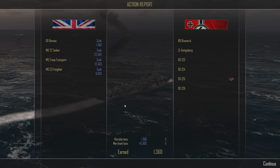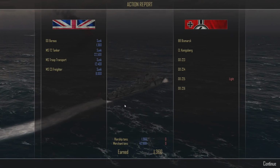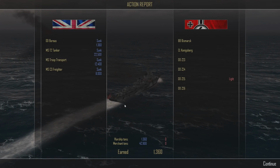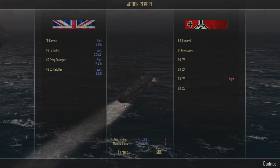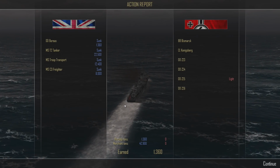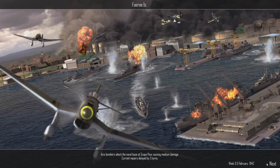So the group did well. Z-25 took a bit of a hit from the destroyer escort, but nothing too much. A little light damage. Nothing to write home about. But they managed to sink the destroyer and all convoy ships for 1360 warship tons and 42,900 merchant tons. Nice. Meanwhile, in the Faroe Islands, Axis bombers attacked the naval base at Scapa Flow, causing medium damage. Current repairs are delayed by 3 turns.